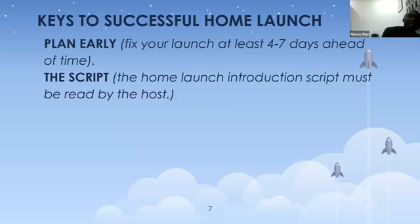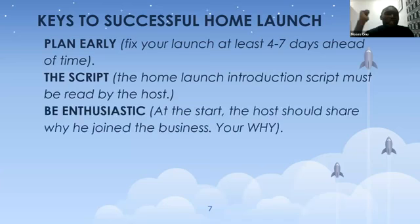Then secondly, when you are reading the script, the host should share why he joined the business. That is the script we are talking about, right? When you are reading the script, don't read it as if somebody is standing behind you with a cane, saying, if you don't read this thing, I will flog you. Read it with enthusiasm. Read it with happiness. When you are talking, when you are describing, let it come out of you. Let people be interested in knowing more about why you are calling them.